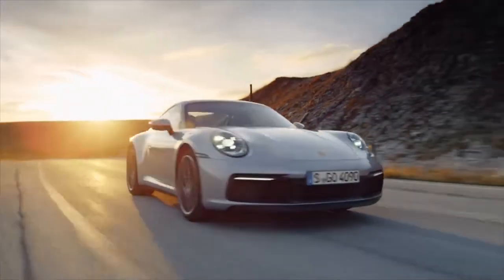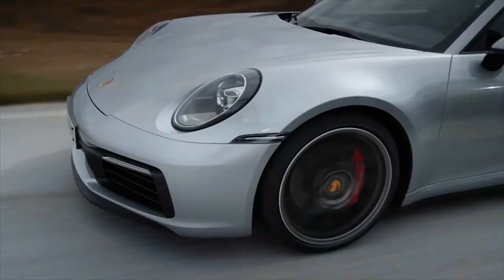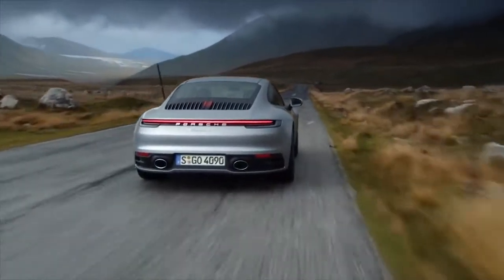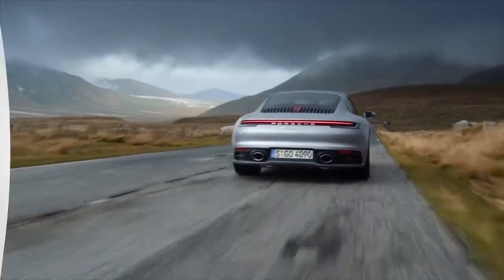This is the Porsche 911 992, the 8th generation of the world's most iconic sports car. And here's the CarWow top 10 things you need to know about it.